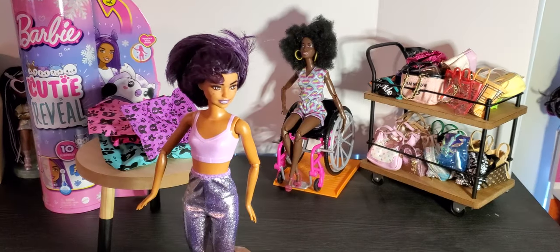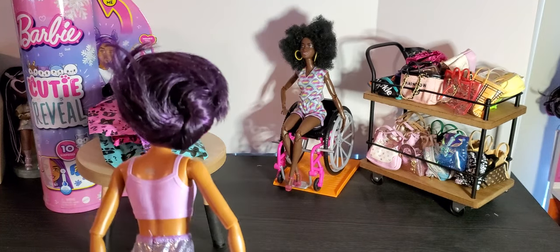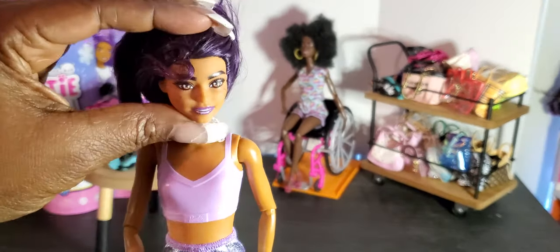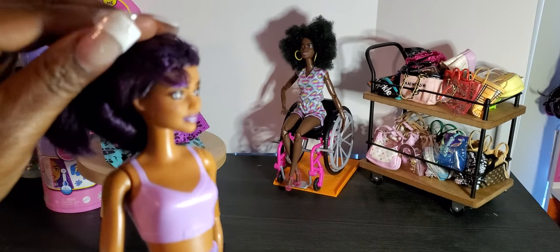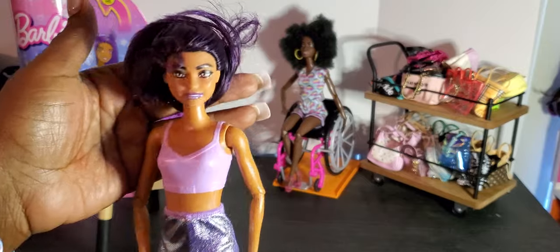She's very pretty. Look at her purple hair. Oh my gosh, this is absolutely gorgeous. Look at the doll's face. I haven't even taken her hair down, guys. But look at her face. She's got like three little stars on her face. Very pretty. Very pretty doll.